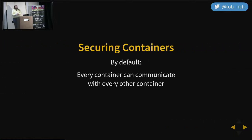So by default, every container can communicate with every other container. I just do network discovery, whether I'm on Docker or on Kubernetes, and I can discover all of the other IP addresses, and I can launch attacks at those other containers. The moment that I get inside of a container is the moment that I can pivot to every other container.